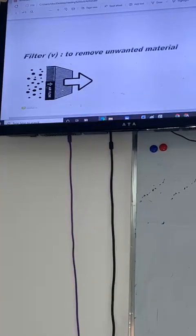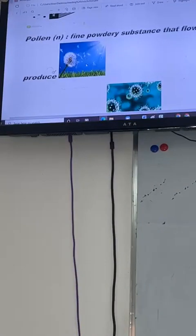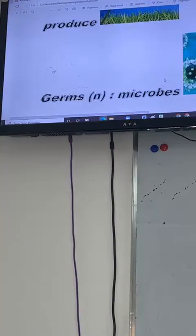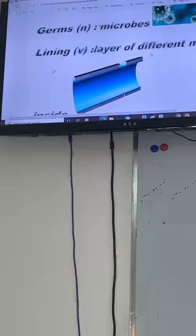Filter. To remove unwanted material. Great job. To filter something means you are going to remove the unwanted material. Pollen. Substance that flowers produce. So these are the pollen, guys. The pollen grains are a powdery substance that the flower produces. And germs. Microbes. A germ is a microbe, as you can see here under the microscope. That isn't a germ. That is a bacteria.